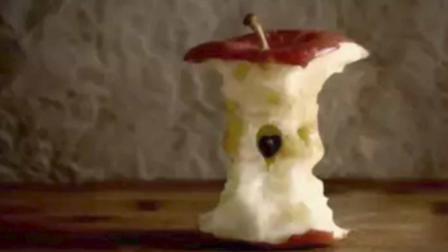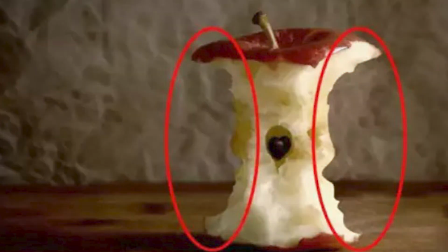Okay, you guys, so there's actually 2 faces hidden inside this image, on the left and the right of the apple. The one on the right is definitely a lot more visible, but the one on the left surely is there as well. Did you see both faces?